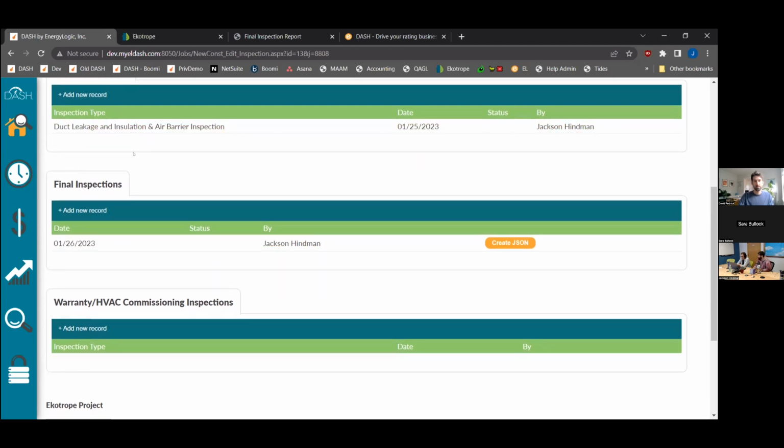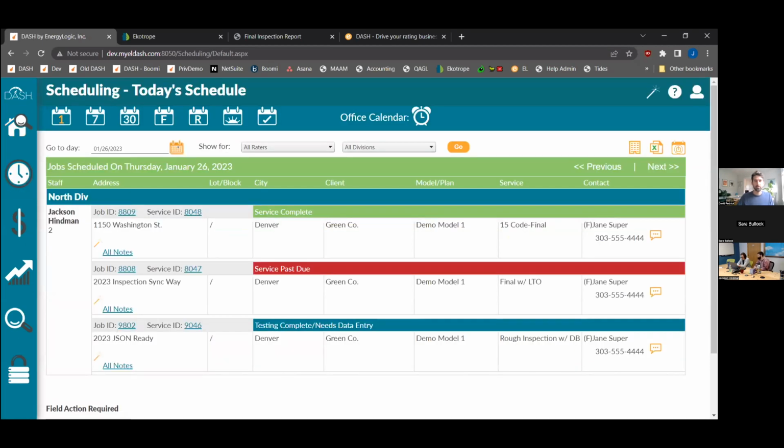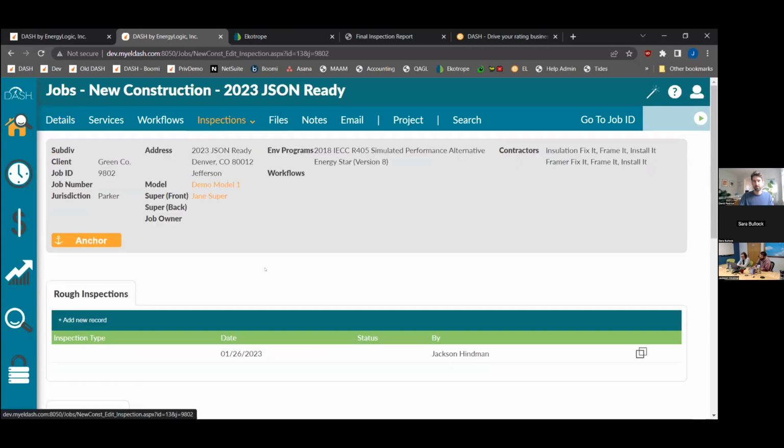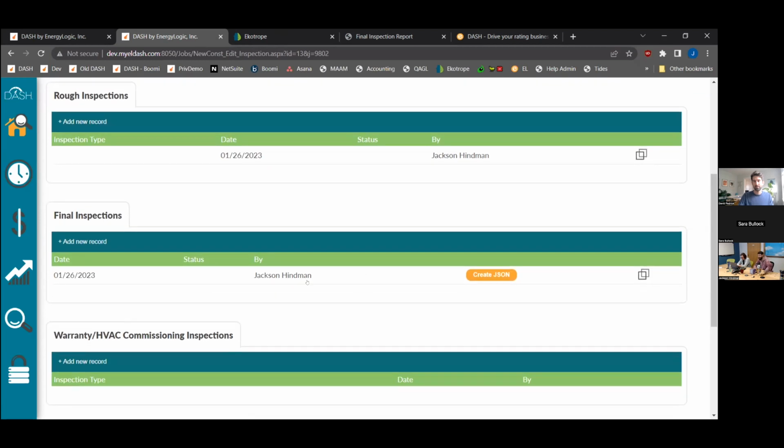Anyways, at this point, like I said, the link is established. My window values have been pulled in from Ekotrope, and it should be easy to fill out my inspection and make sure that I'm filling in all of the fields that sync over to Ekotrope. I have a job here with an inspection already filled out. I won't bore you all with having to watch me do that. So now I can show you the final step here.